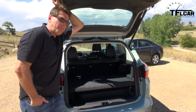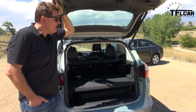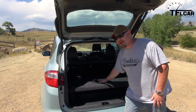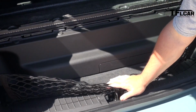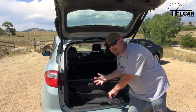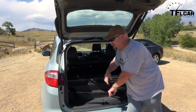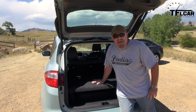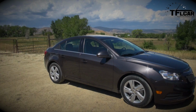Now, normally this would be the part of the review where Nathan comes popping out of the trunk, but does Nathan fit? No, I don't, and I'll tell you why. Because right here is where the extra batteries are placed for the Ford Energi. See, down here, all that, extra batteries. If it was the regular hybrid, you would have a relatively flat floor, and I can fit in that particular vehicle. So you do lose a lot of storage space. In fact, I believe there's more space available in the Cruze.